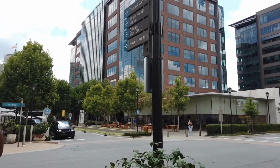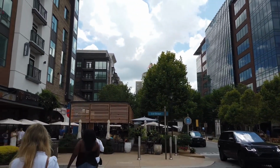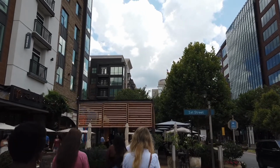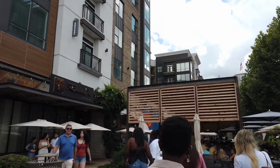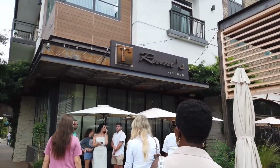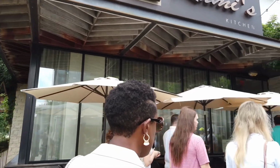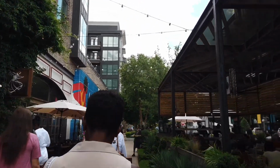And that's the Apple Store I was talking about earlier. And these are restaurants around here. They have Rooney's Kitchen right here. They got very good food here. Very good food here. I know some of you might be asking, why do you keep saying they have good food? Have you eaten in all those establishments? And the answer is yes.